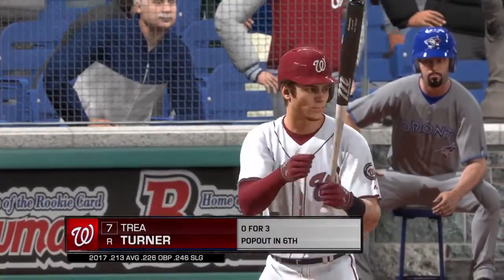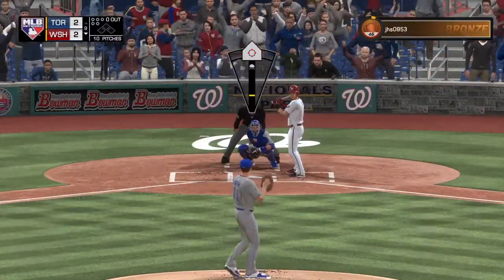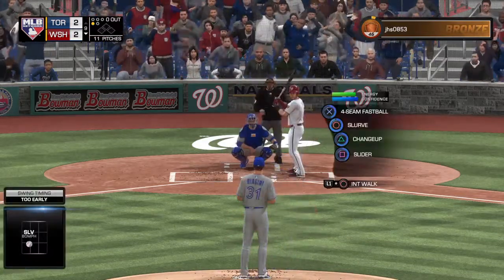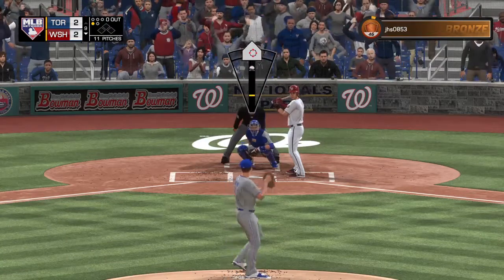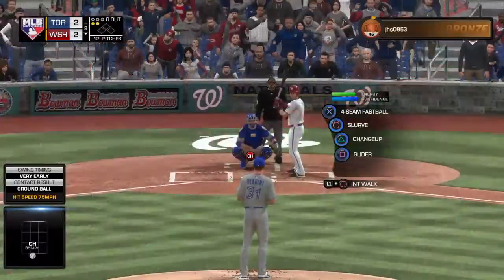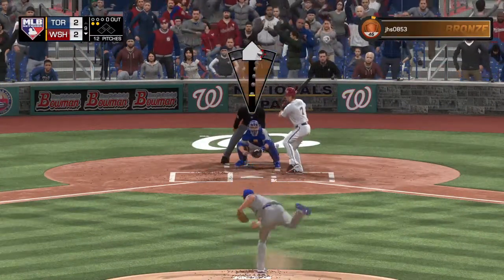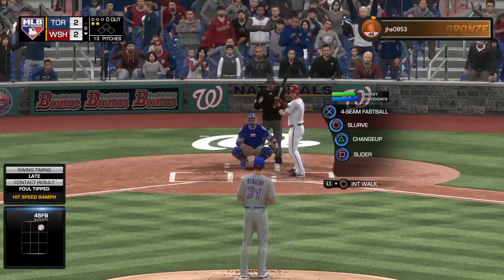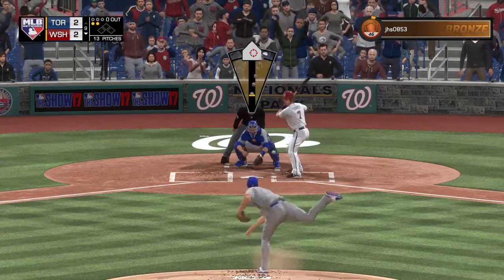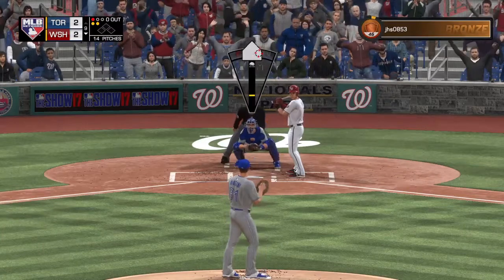The speedy Trea Turner digs in now. He'll step in trying to do something about this 2-2 tie. Trea Turner started that swing a bit too early. Here's the 0-1. In front of the changeup, and he can't keep it fair. 2 strikes on him now. Good job to spoil that one away, and he stays alive. Holds off on the slurve that time, and it's 1-2. The 1-2 pitch.